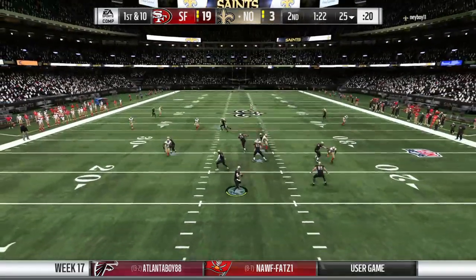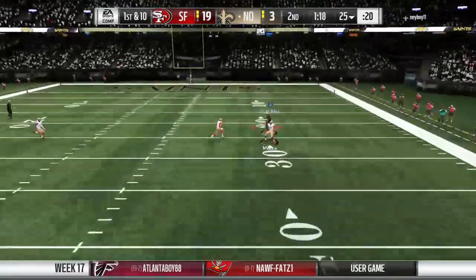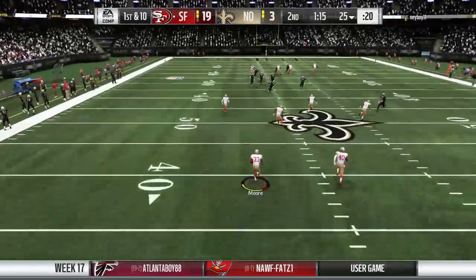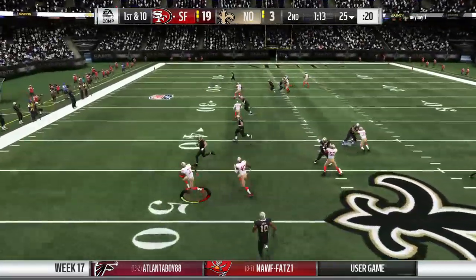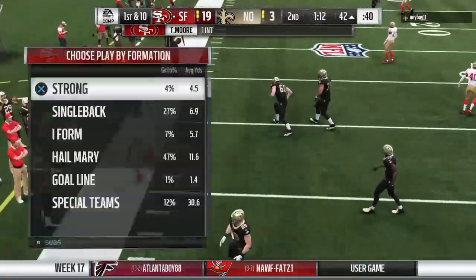On play action, it's Breeze, trying to lay one up deep. The ball popped in the air and intercepted. Picked by Tarvarius Moore. And they will finally get him as he's all the way down near the 40-yard line.